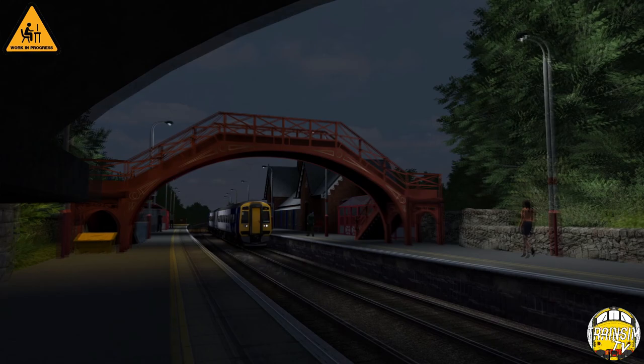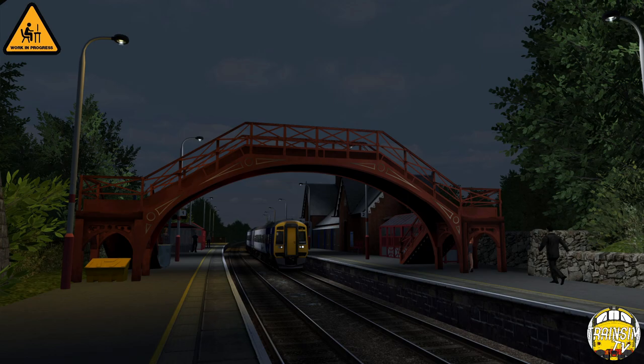So that footbridge there is a custom one, but not by ourselves. It's one that's been allowed for bundling. It's come from the North Yorkshire Moors Railway route, and Andy, who created the route, allowed us to include that one with the release of the route, so a massive thanks to Andy there. Might be able to get a nice screenshot, actually, if we get the lights right.